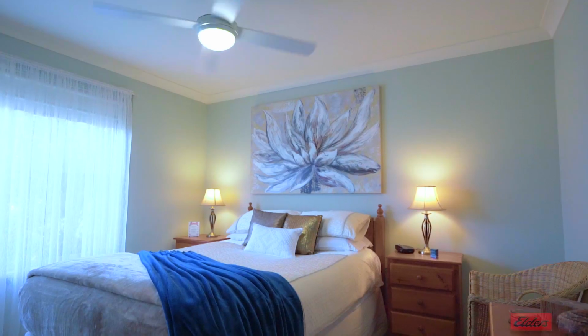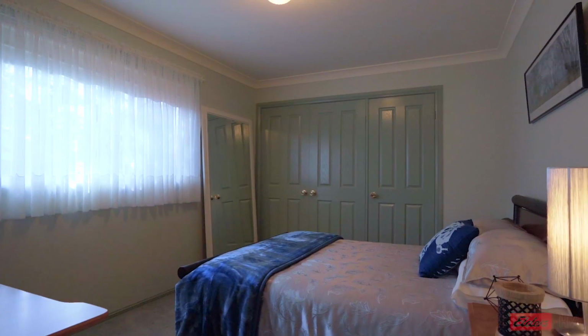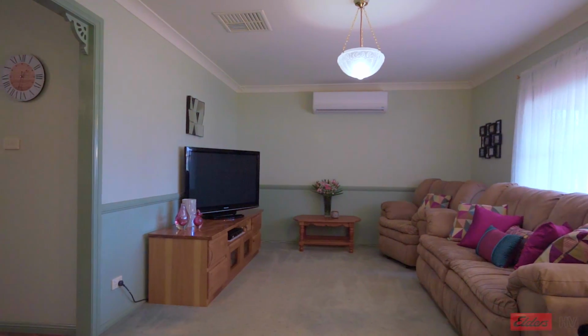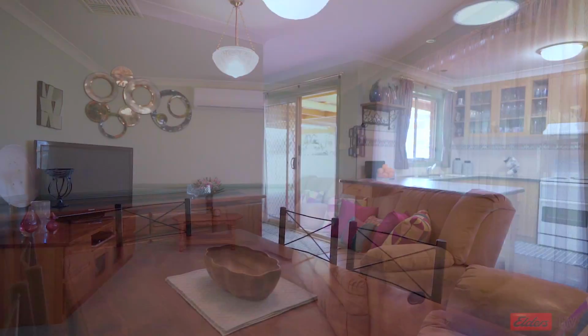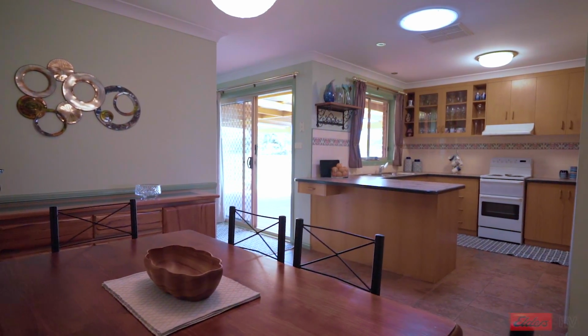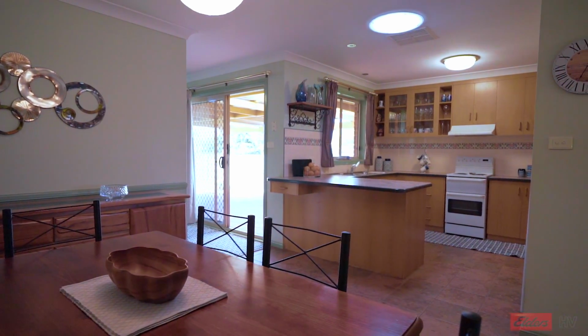Private block, good-sized bedrooms, separate living spaces, low-maintenance gardens, and room to put your own feel and touch on this home. This home has everything that a first home buyer, investor, or downsizer could want.